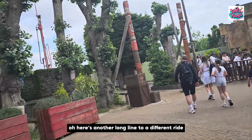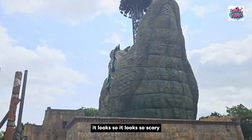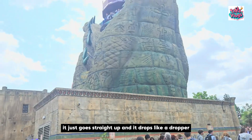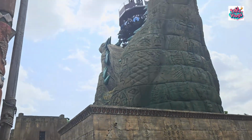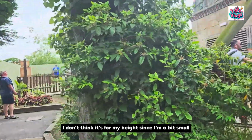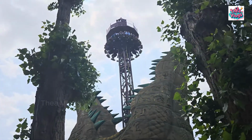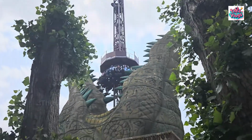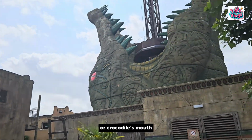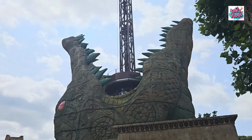Oh, here's another long line to a different ride. It looks so scary. I think it just goes straight up and it drops like a dropper. Like that. It would be scary if I go on it. And also I don't think it's for my height since I'm a bit small. But it looks really scary. Looks like you're gonna fall in that snake or crocodile's mouth. I can't really tell. I think it's a crocodile. Whee!